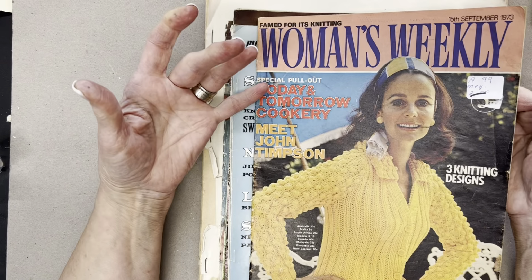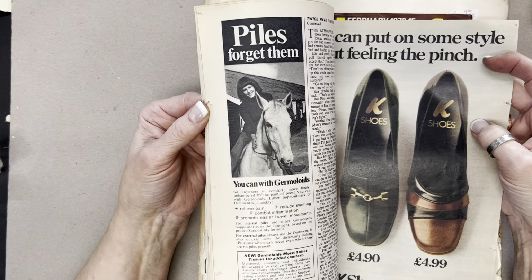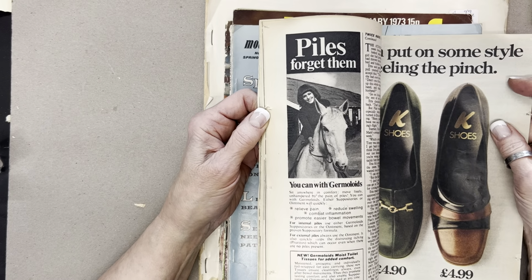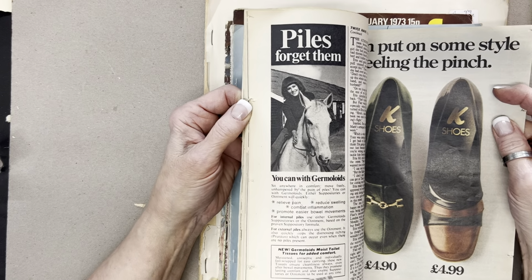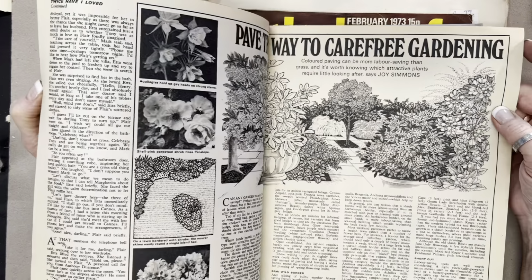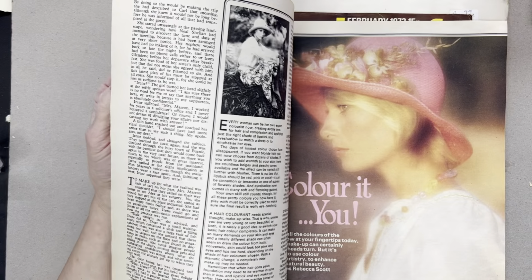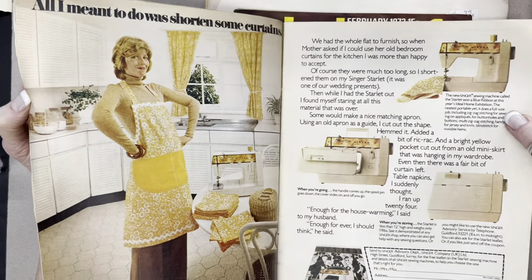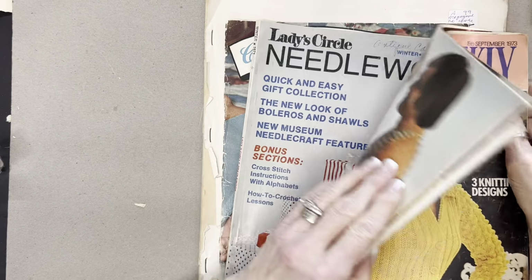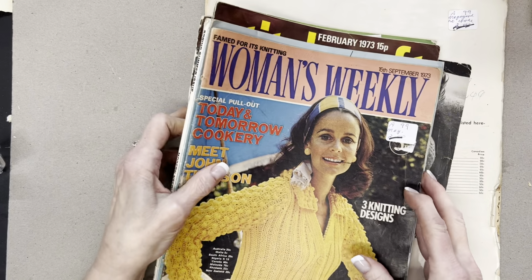Oh, this is a British thing because the prices are in pounds. Have you got piles? Well, Germaloids can help you with that. There is kind of an advantage to seeing publications from other countries, even if they're not terribly old, because different products, different terminology. So I haven't even taken the time, to be honest, to flip through these.